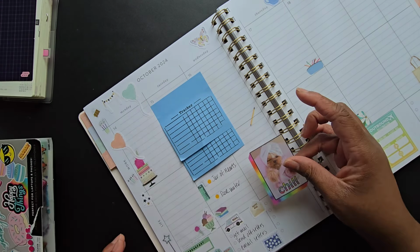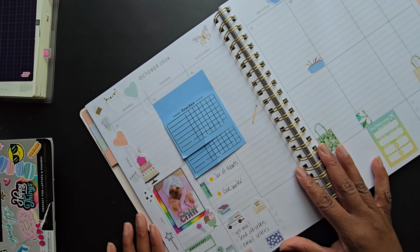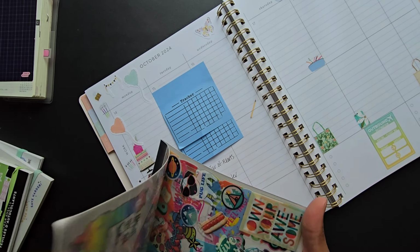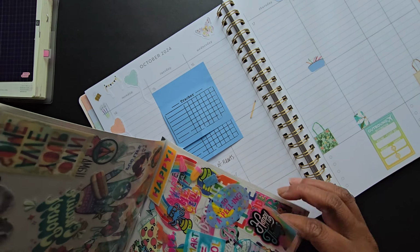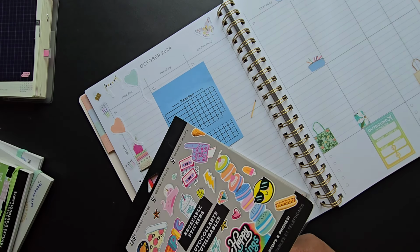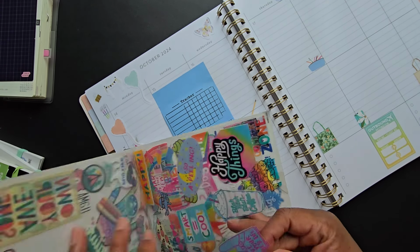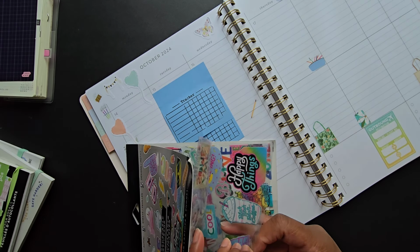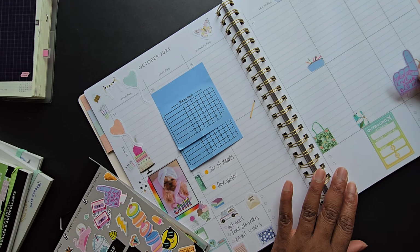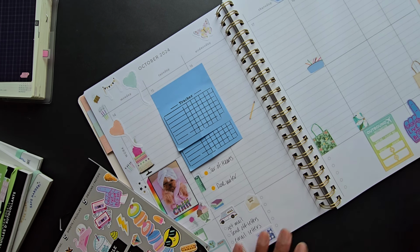So I'm just trying to really figure out how to separate all of that and get that going. I did use quite a bit of stickers this time around, which last week I don't think I used as many stickers. But this one is so cute. It says chill. Look at the little doggy with the turban wrap on. It's just so cute. So I really enjoyed this setup because it just gave me a lot of space.